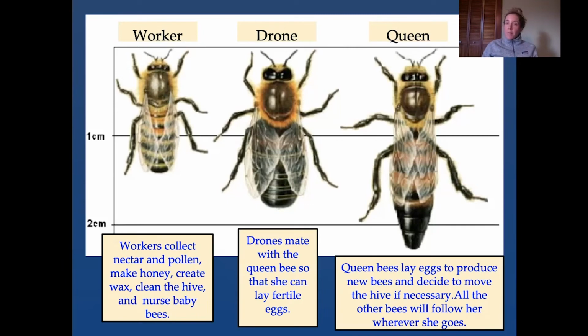The second type of bee in the hive is called a drone, and the drones are male bees. And their job is to mate with the queen bee so that she can lay fertile eggs. In a hive of about 50,000, there are still only about 20 to 50 drone bees. And of course, the bee that is most famous in the hive is the queen bee. In a hive of about 50,000, there is only one queen, and her job is to lay eggs to produce more bees.